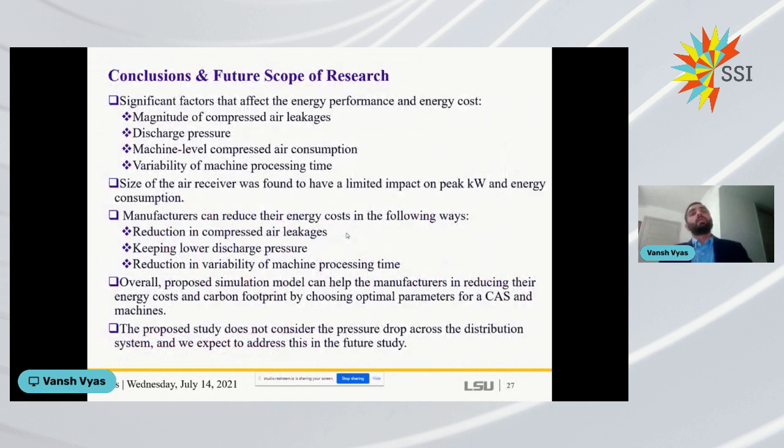Let's come to the future scope of features and conclusions. So we found that the significant factors that affect the energy performances and energy costs are magnitude of compressed air leakages, discharge pressure, machine level compressed air consumption, variability of machine processing time. Although size of the air receiver was found to have limited impact on peak kilowatt energy consumption, so there are a variety of ways that manufacturers can reduce their energy costs, such as if they reduce their compressor leakages, which can be achieved by preventative leak maintenance program if they have one.